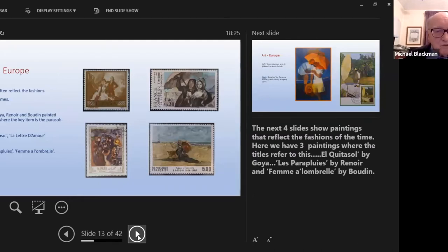Umbrellas also pop up in quite a lot of paintings. That's partly linked to the fact that they were very fashionable. And so the artists reflected that. And we've got pictures here by Goya, Gisèle Ketazol, so that's a parasol. Next one is La Lettre de Mort, but there's a very large umbrella there as well.